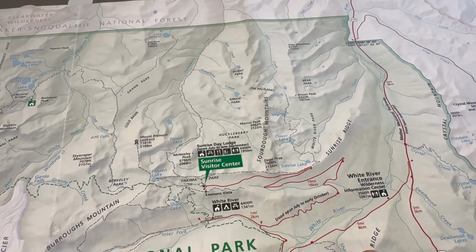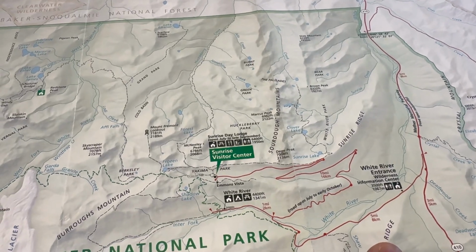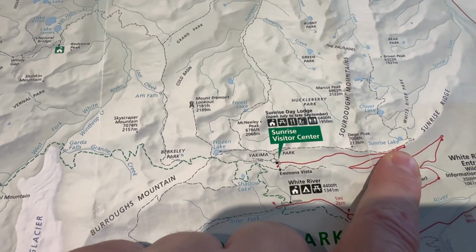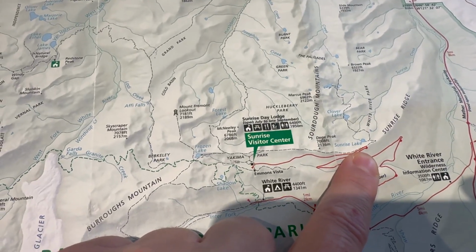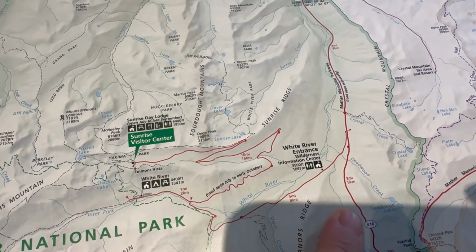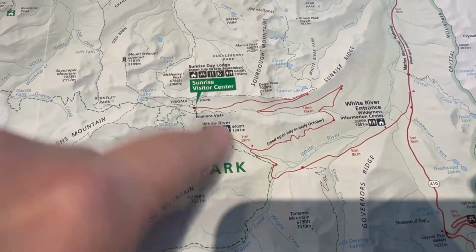And Sunrise Point, I think, might be here, which is where we first went. And then you come in this White River entrance here and then do the loop up around.